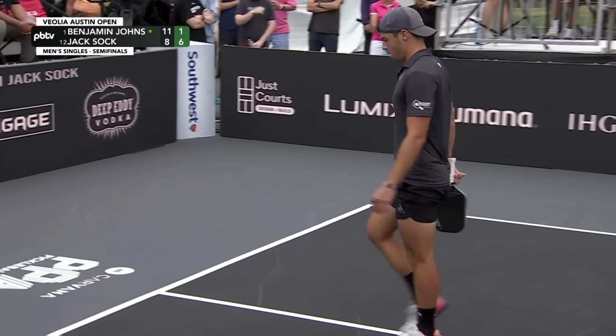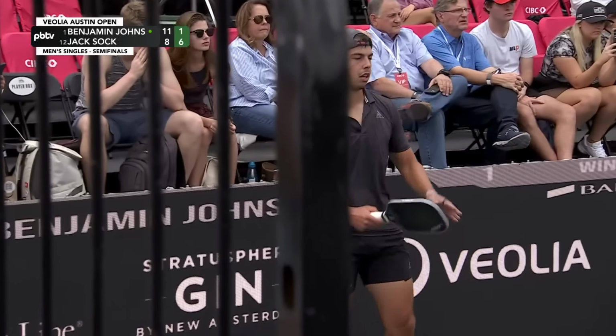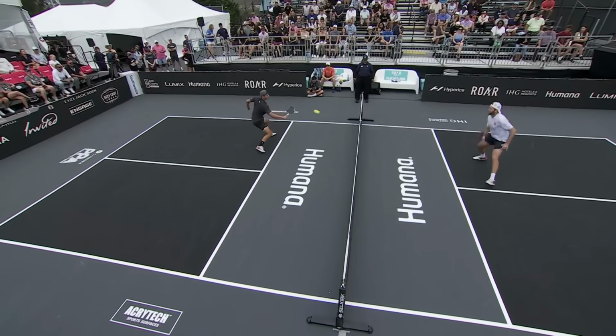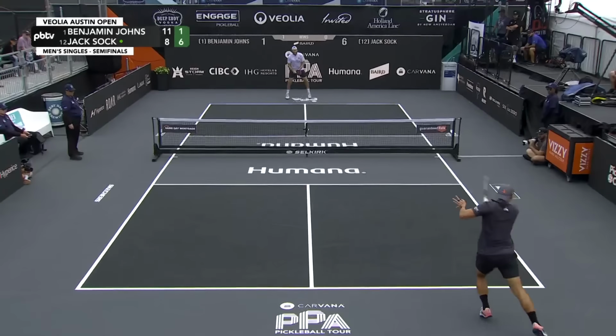Wow, a very poor drop shot there from Jack, but Ben misses his secret sauce right there. The backhand, target that at the back of the court. I'm not sure I would do so at the front of the court, but it's working.